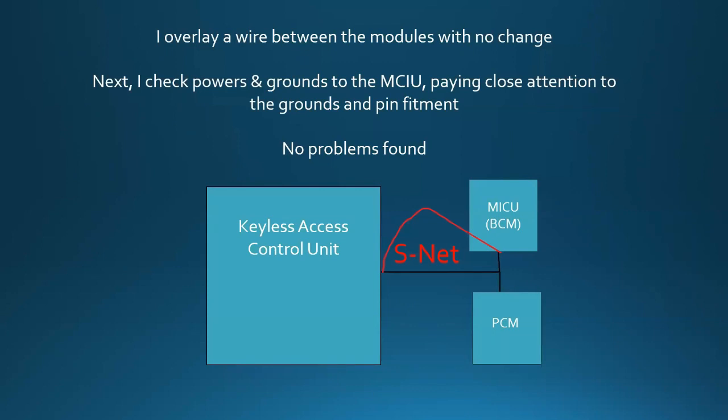So maybe it was just one, right? Everything functioned on the module. The door locks work, this thing runs a lot of things on the car, all of that functions. So it's not like it doesn't have any ground, but maybe there's an individual ground that is just for this particular portion of its function. And if it doesn't have a ground, it's not going to pull the signal down to ground, right? So anyways, I load tested the powers and grounds and they're all fine.